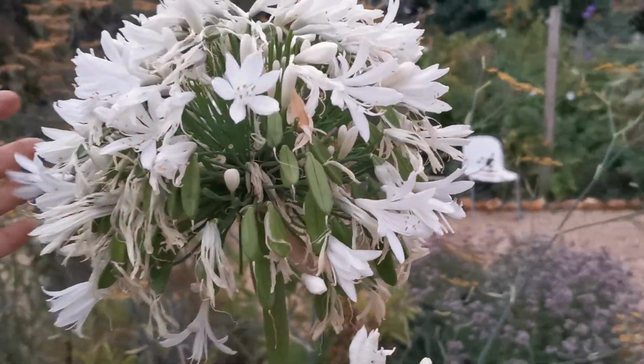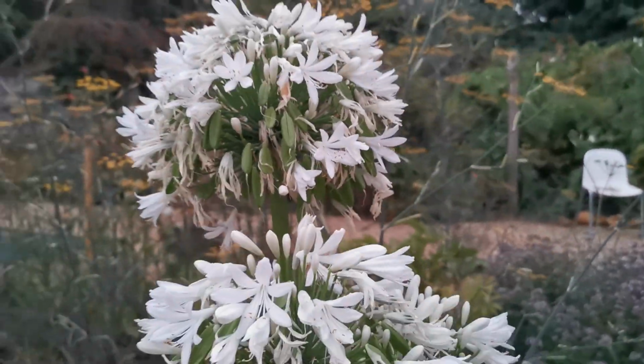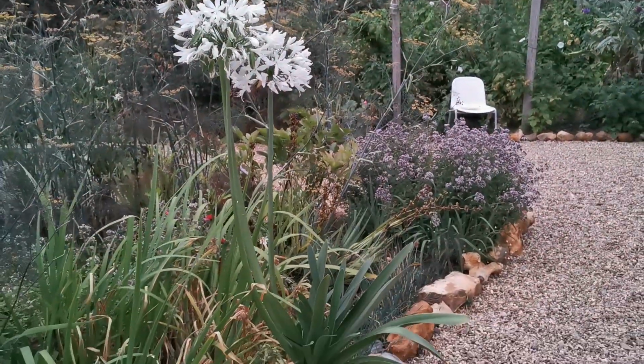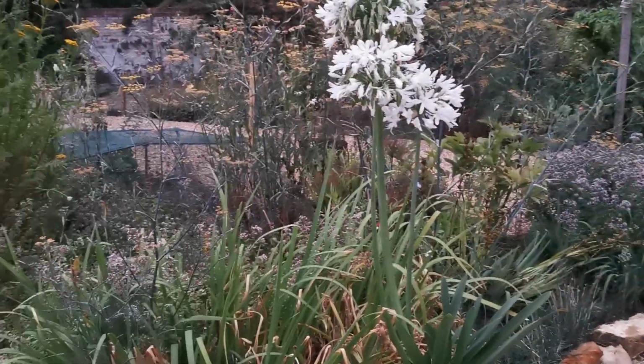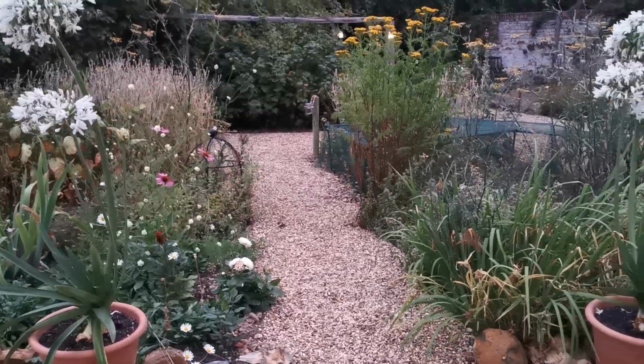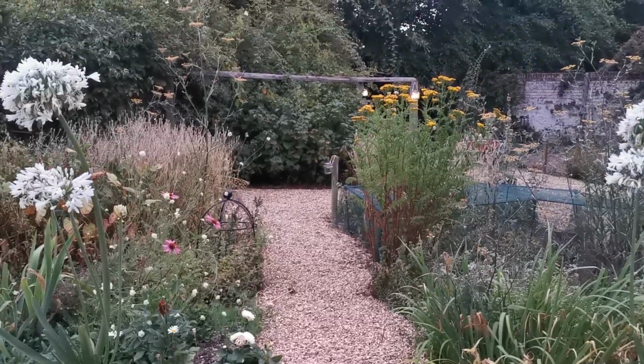If I put my hand in there it gives you some idea of the scale of this and the height of it, standing at around 4.5 feet. Put it into a large pot, probably going to have to give it some winter protection, but I'm quite prepared to do that, see if we can overwinter these. We've planted 2 in pots, and it just gives that lovely entrance to the little path now we've got meandering back towards the fruit cage.